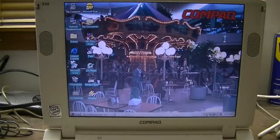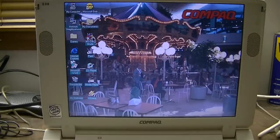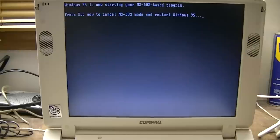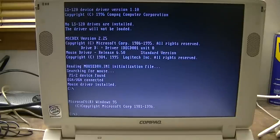And the cool thing about this laptop is, among other compact laptops of the time, you get Real Mode DOS. When you double-click this icon right here, it'll take you into a Real Mode DOS environment with perfect sound, a CD-ROM driver, everything you need, and all the memory you need as well. So let's check that out. It likes to freeze there, so I have to manually shut it down and turn it back on. Okay, we're booting into Real Mode DOS now, loading the CD-ROM driver and the mouse driver, and here we are.